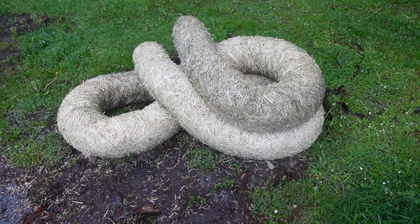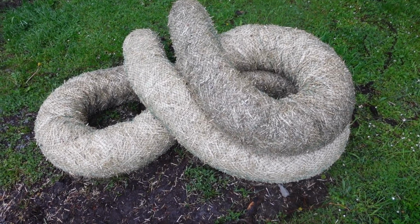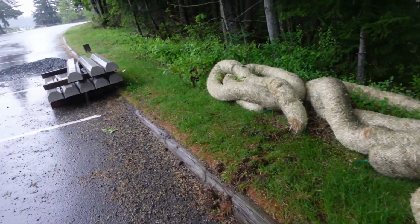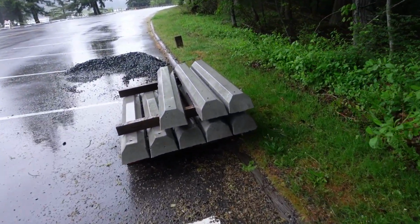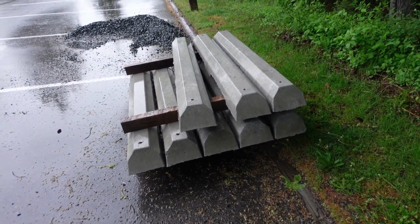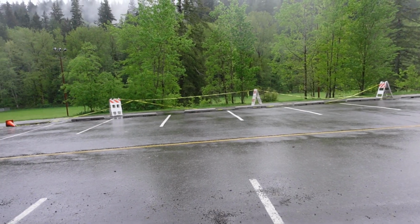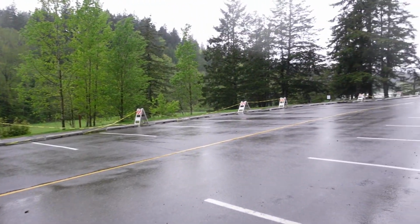This little insulation, a little straw in this netting. It looks like a big snake, doesn't it? Or a big turd, I suppose. We've got a bunch more over here, and they've been putting these little parking blocks in all over the park, so they're finishing up over here, it looks like. They got a few more to do. They finished over at the beach area, but they got this roped off, or it was kind of roped off, and they're finishing up, it looks like.